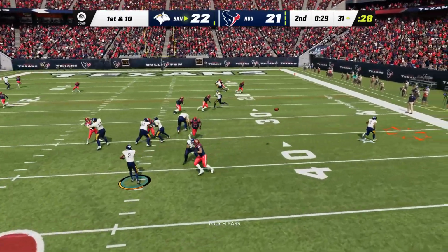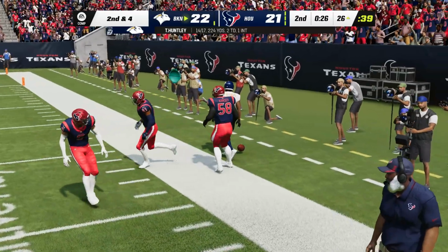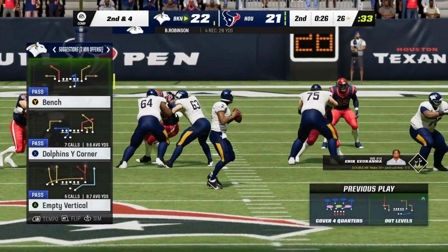Again, he'll drop to throw. Finding his safety valve here. That's complete. And he is out of bounds inside the 30. So the completion good for 6 yards, and that'll make it 2nd down.